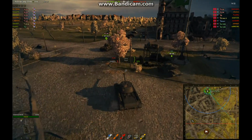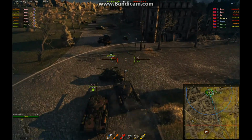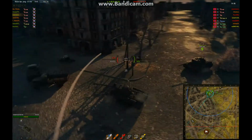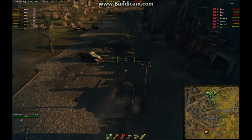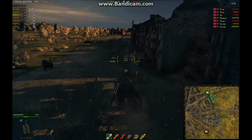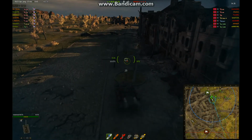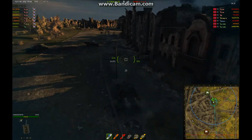So you can see we've actually got 4 KV-85s on our team. We have a T-150, a Russian T-34-85 medium, very good, and the T-37, which is making a big appearance at the moment in Tier 6 clan wars. That tank is dominating because it's only against Tier 6s and it's destroying everything in big groups of them.